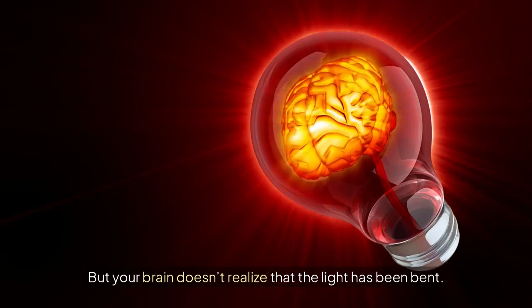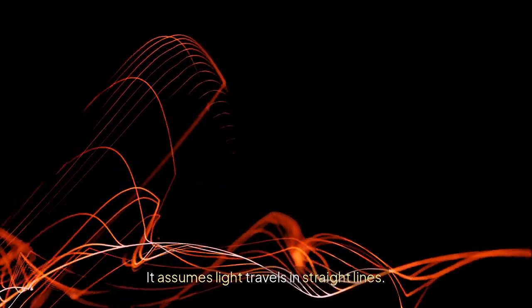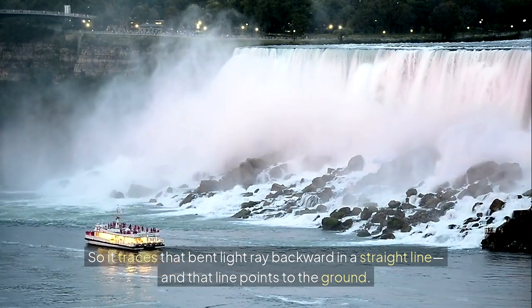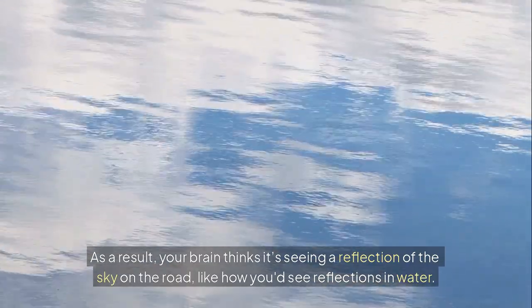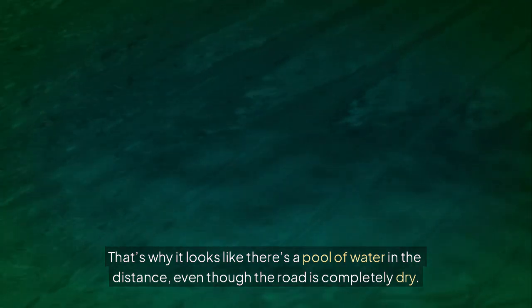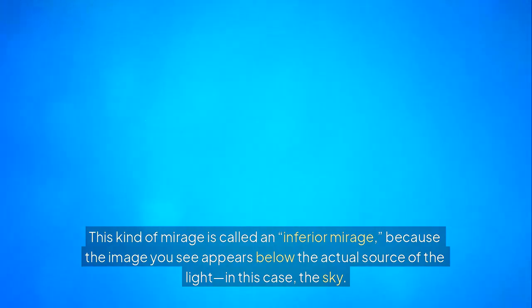But your brain doesn't realize that the light has been bent. It assumes light travels in straight lines. So it traces that bent light ray backward in a straight line, and that line points to the ground. As a result, your brain thinks it's seeing a reflection of the sky on the road, like how you'd see reflections in water. That's why it looks like there's a pool of water in the distance, even though the road is completely dry. This kind of mirage is called an inferior mirage, because the image you see appears below the actual source of the light, in this case, the sky.